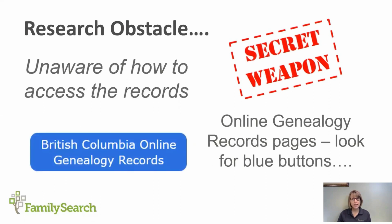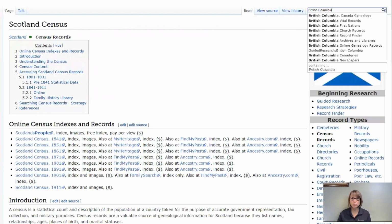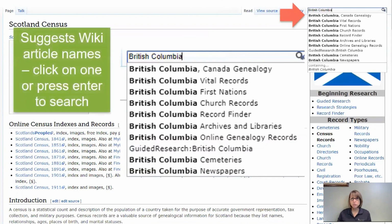One particularly helpful page to finding online records is called Online Genealogy Record Pages. So let's go to another locality. I'm going to search for the British Columbia province page. Let's use the search field in the top right-hand corner of the screen and type in British Columbia.